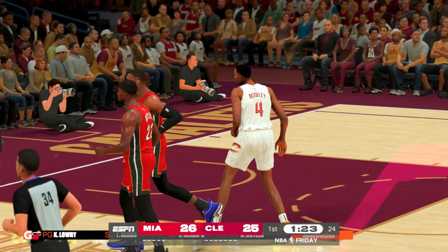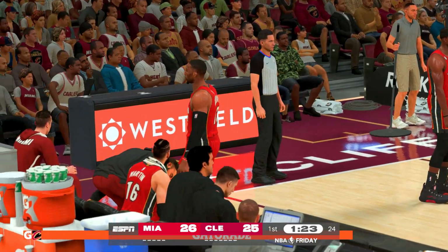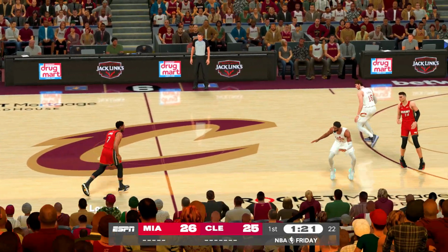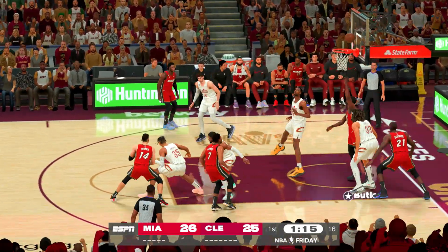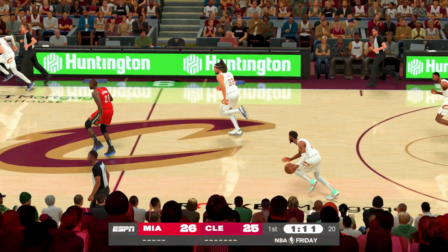Osman, he's checked in for Cleveland. Okoro comes in for Darius Garland. And Miami with a change here, too. Dedmon's checked in for Bam Adebayo. Miami's gone 0-3 from downtown. Lowry outside. Mobley grabs the board. Mobley's got his fourth rebound in this one.